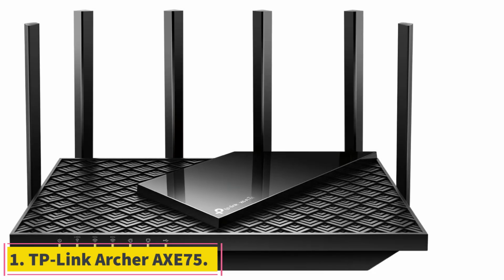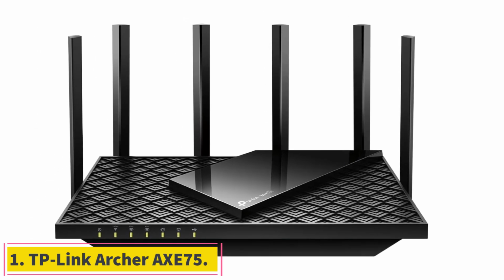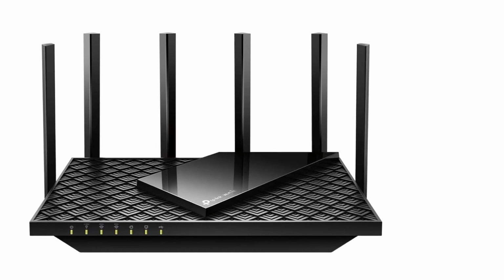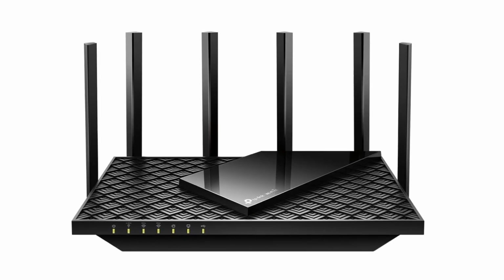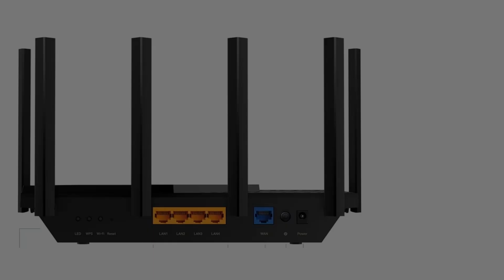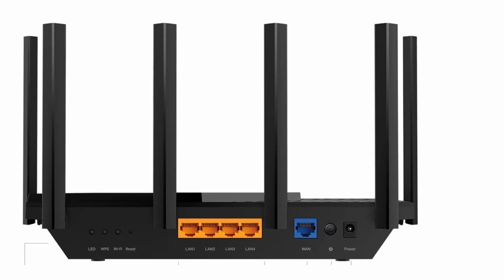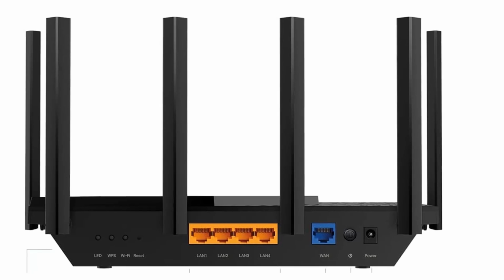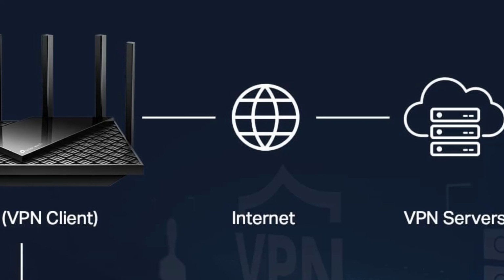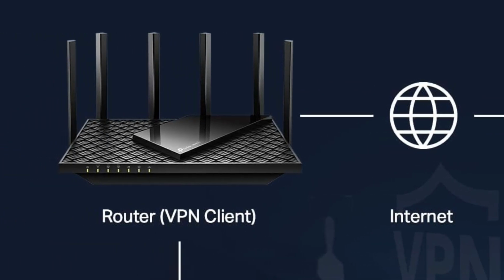Number 1. TP-Link Archer AXE75. Number of wired LAN ports, excluding WAN port: 4. Number of USB ports: 1. Number of antennas: 6. Number of bands: 3. Wireless networking security: WPA2, WPA3. MU-MIMO. IPv6 compatible.